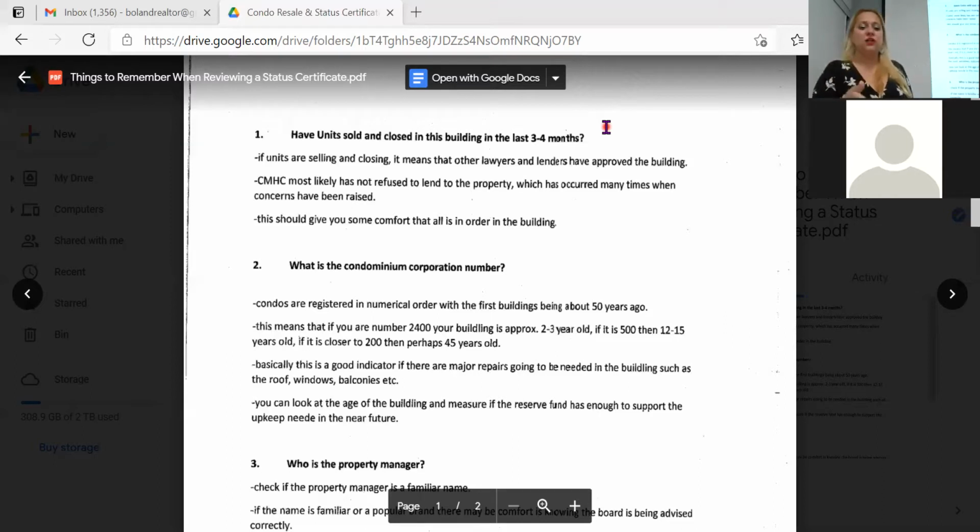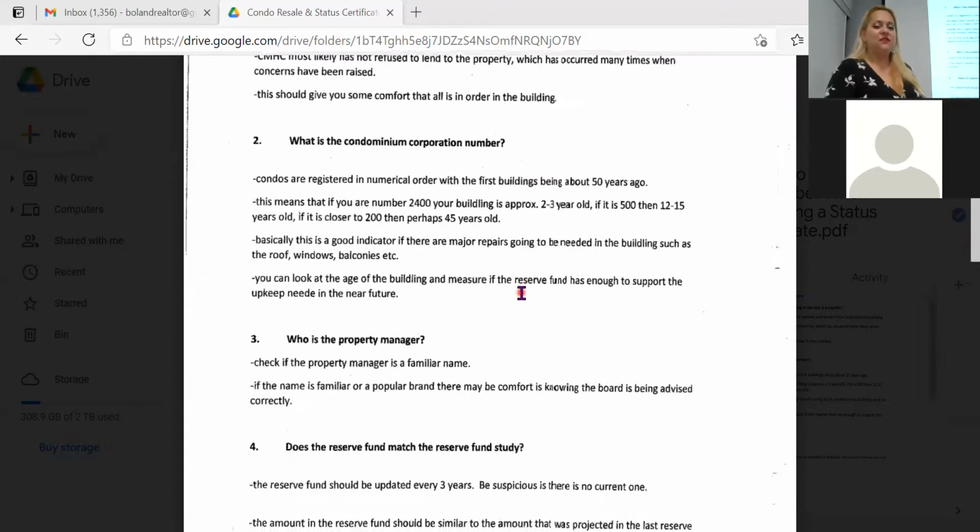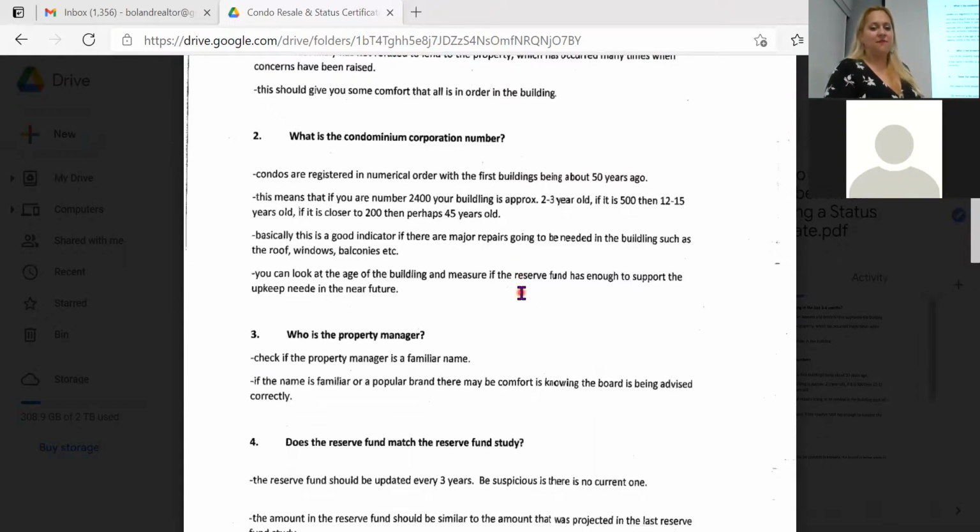So you want to make sure that things have sold and closed in the last 3 to 4 months in this building. Big indicator if there's a problem with lending or CMHC funding for the building, right? This should give you some comfort to know that everything's in order, right? So that's the first big indicator, definitely.